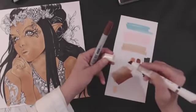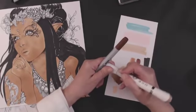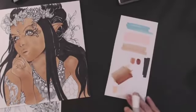Yes, I did a flip through of this book last two weeks ago, I think it was, Painty Girl. Yeah, when I got it.